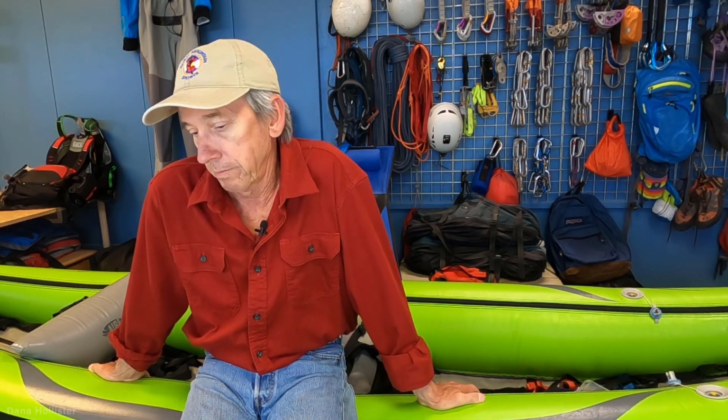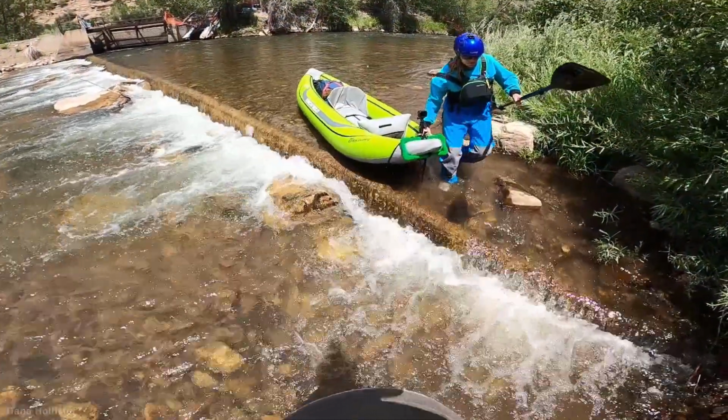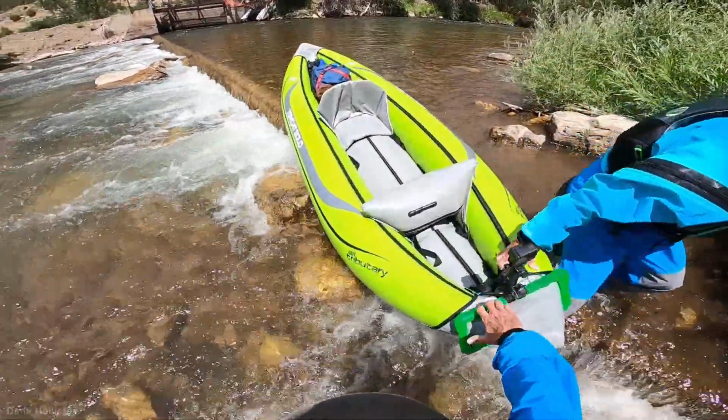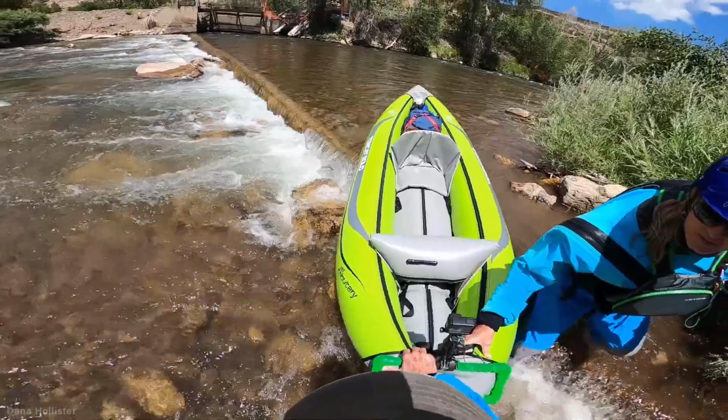Low head dams, man, they're drowning machines. They will kill you. And even though the hydraulics might be busted up in a few places on this, I would still be very cautious. Me, myself, I just take out river left where we did there, right against the edge, and just kind of work the boats through and hop back in and go on down.